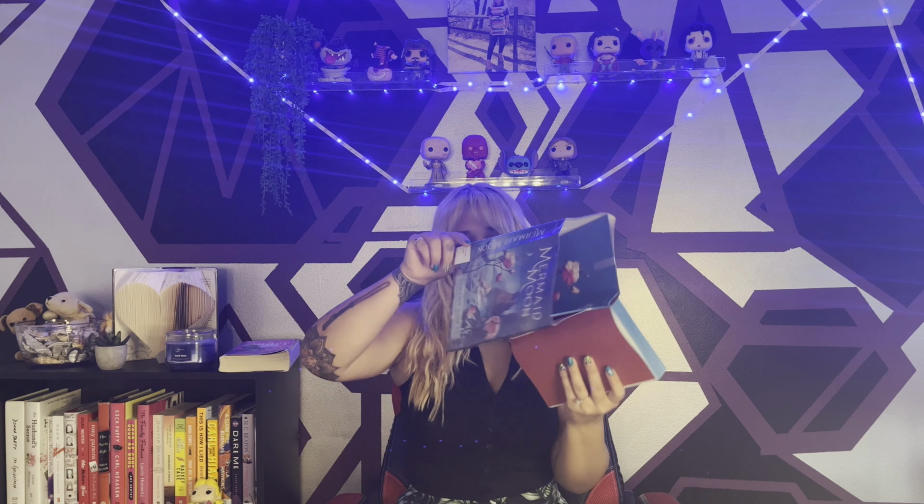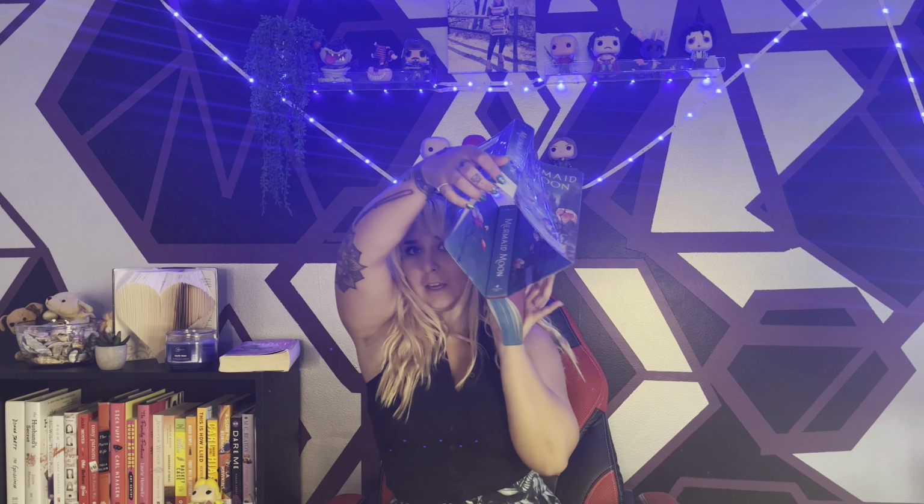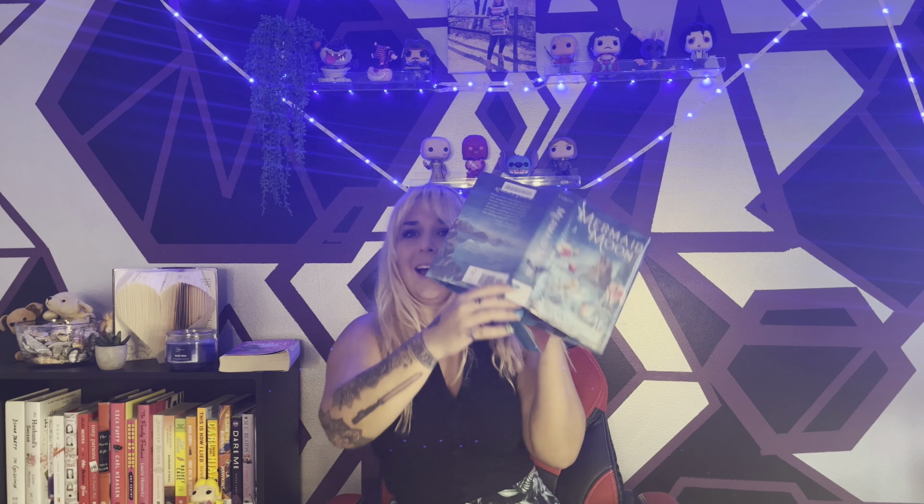So I love that. And on the inside cover, I can't show you, but it's got these roses all over it with blood all over them. And that was kind of a significant thing because there's this mermaid who had her memory wiped when she was a baby of who her mom was. And so did her dad. Her dad can't remember who her mom was. And she desperately wants to know who her mom was.